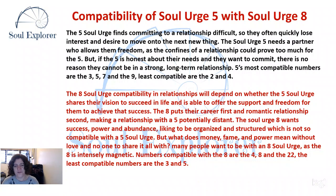But the 8 wants more stability and to go along the path towards emotional security and abundance and success. And the 5 won't necessarily offer that support when it comes to the 8 needing abundance and status and personal power. The 5 won't necessarily support that, but I can't see them being overly against it. But where they will match quite well is that the 8 and the 5 both need their space.